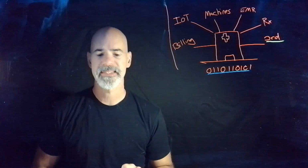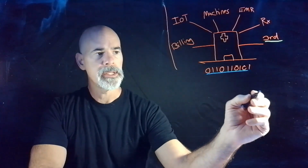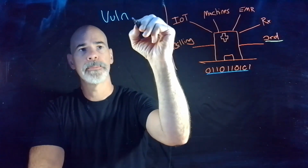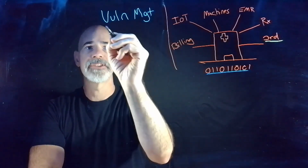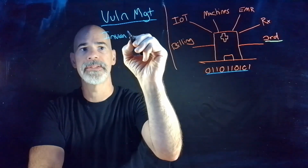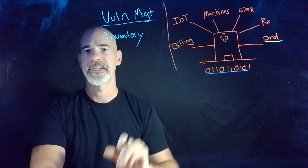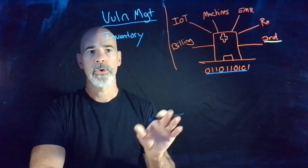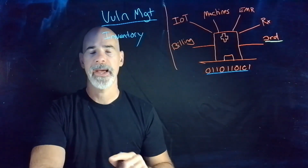All right, so how do we stop bad actors from getting into these hospital systems to begin with? Well, it comes down to basic vulnerability management. And vulnerability management comes down to a few basic concepts. One is to make sure that you have an inventory. So you want to know what is in your system. So the IoT devices, the software that you use, the third-party suppliers that you connect to. What are all those devices and connections and integration points that you have?